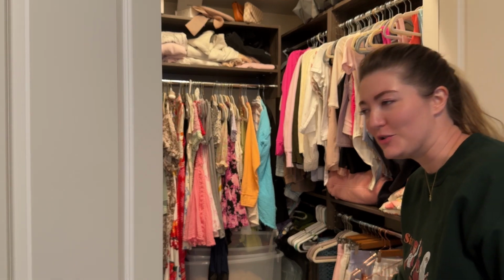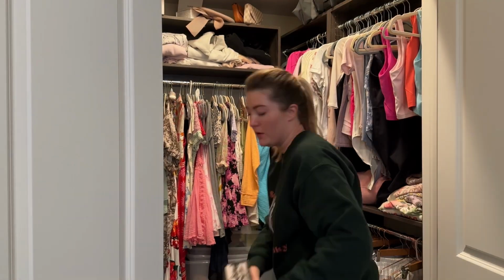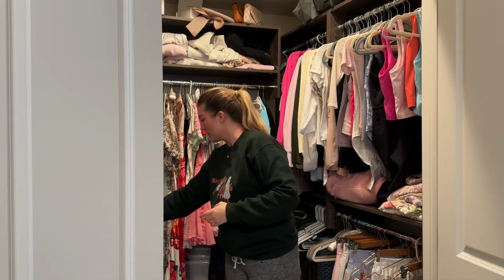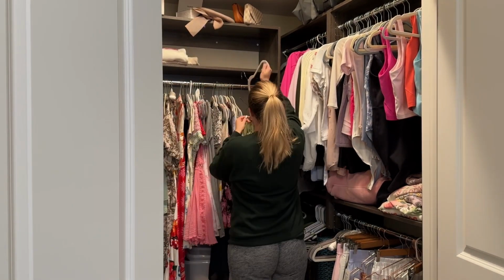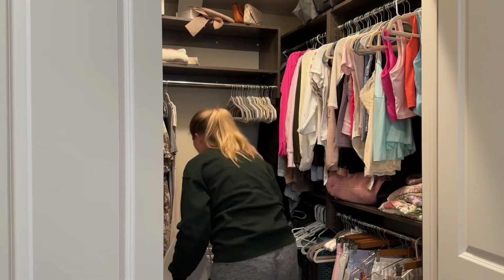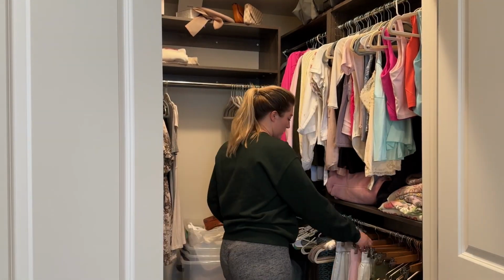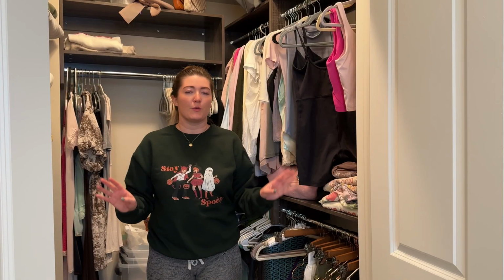I know it doesn't look too horrible at this very given moment, but there's a lot going on here. So I'm gonna go through this bin next that has all of my sweaters in it, and I'm gonna put away the shoes. So we're gonna change the camera angle to down here.